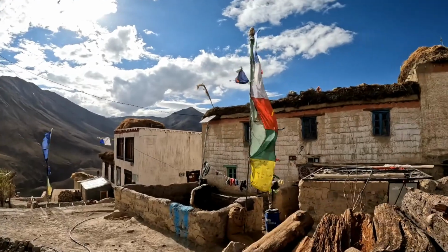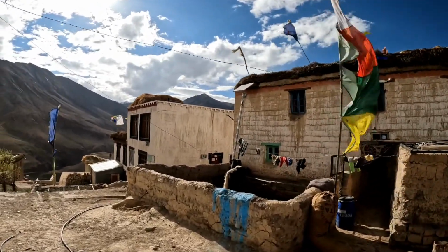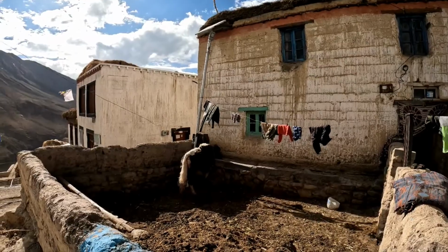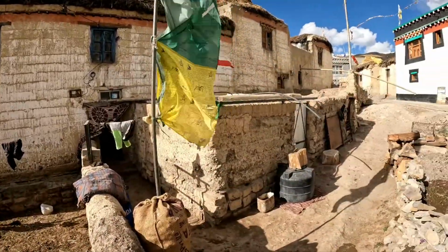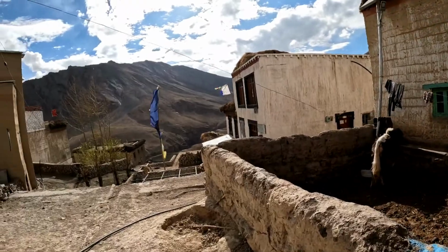Here we go. Oh, is that a yak? Or just a hairy cow? Also used for drying your clothes. Hello, yak cow. What are you? Look at this little bank of an apartment building here. Apartment living. Inner city living at its best.